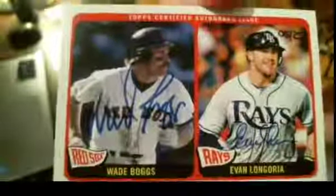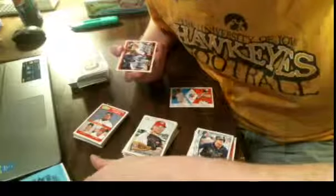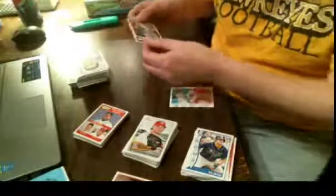Red Sox and Rays. So we actually have half of this, Jason. Evan Longoria and Wade Boggs, hand numbered. Number 05 of 25. Who has Tampa? Sagari. Sagari, you want us to sell the card and split it? We'll work out something with Sagari there. That's ours and Sagari's.